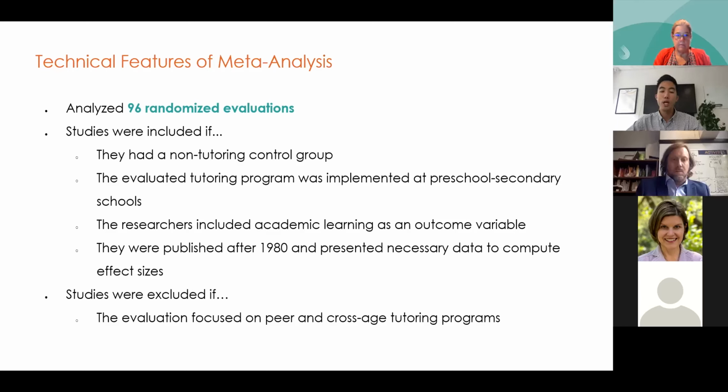We also included studies if they evaluated tutoring programs that were implemented from preschool through the secondary school level, which meant that we did not look at college tutoring. Also, if the researchers in the original study included academic learning as an outcome variable. And then finally, we looked at studies that were published after 1980 and presented necessary data to compute effect sizes.